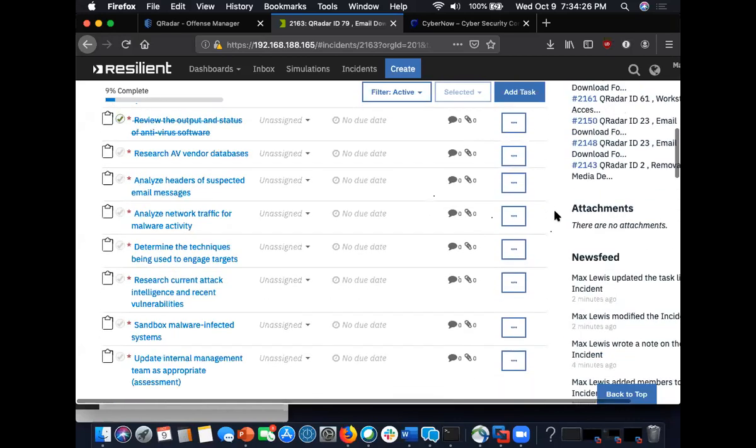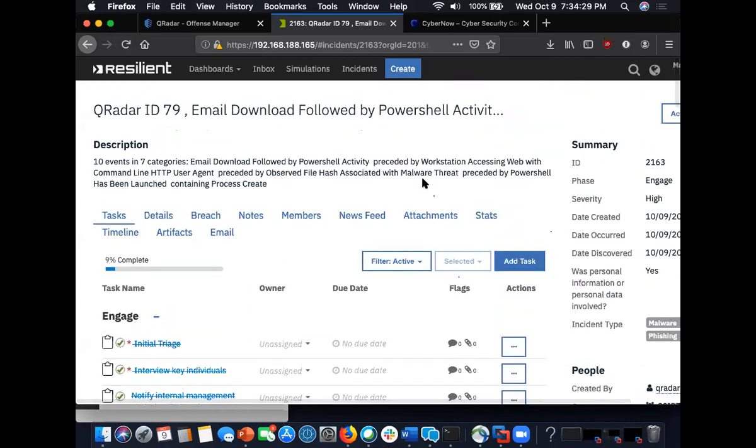So all of this is really helpful, and when you bring in the automation side, it brings even more value to your organization. It's worth noting that while I did show that this integrates with QRadar, it works with any SIEM. So LogRhythm, Splunk, AlienVault, we can integrate with those as well. And then we also have quite a number of users who are going kind of analog and will have different emails sent to Resilient and then start the incident that way. So it doesn't even need to come directly from a SIEM.